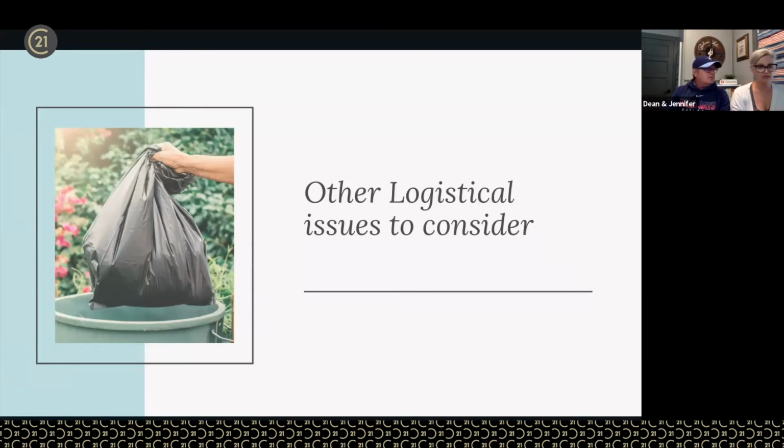What about winter? Yeah, winter, a lot of shoveling, a lot of salting, because you don't want anyone getting hurt. You want people to access the property.